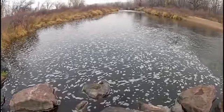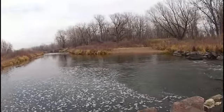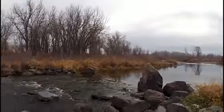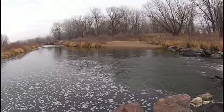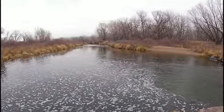Wow, this drops off deeply. They dug out a nice channel here. You've got a beach over there. It's easy to cross because it's always such low flow. Man, they really could make this nice.